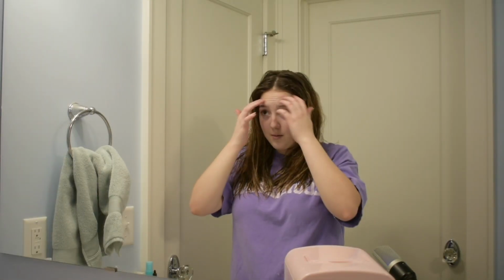Don't brush your hair when it's wet because that's bad for your hair. It causes breakage and damage, so I think that's all. Very important step is lip balm.